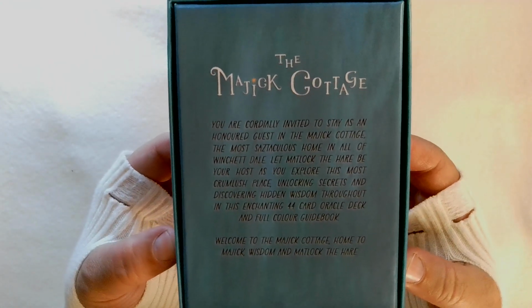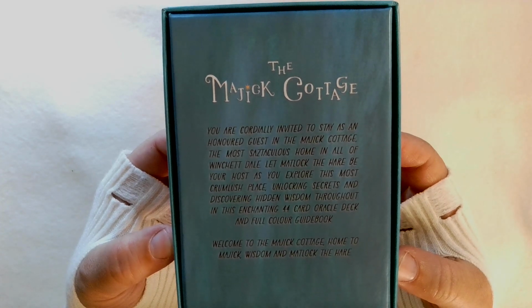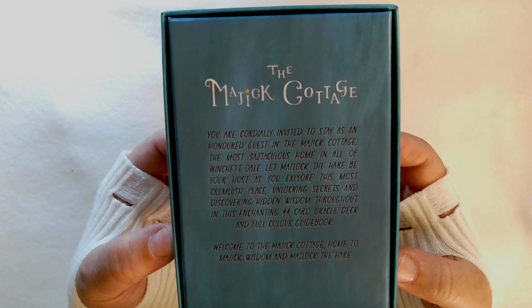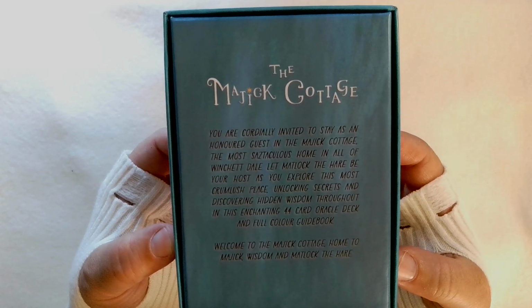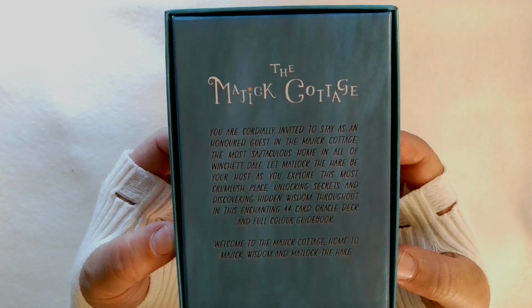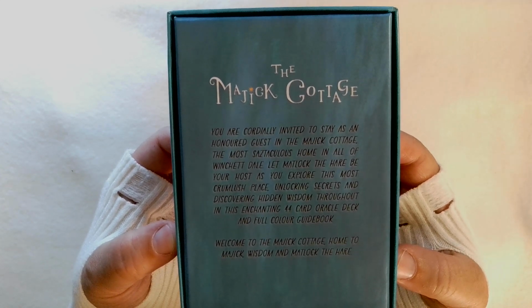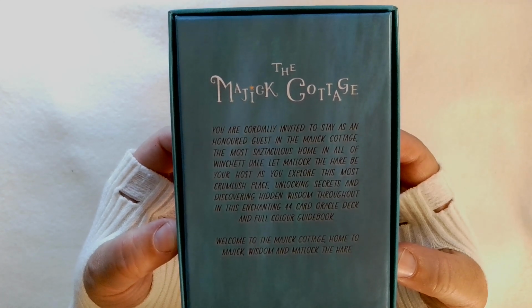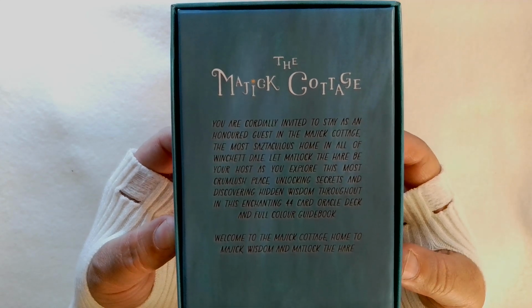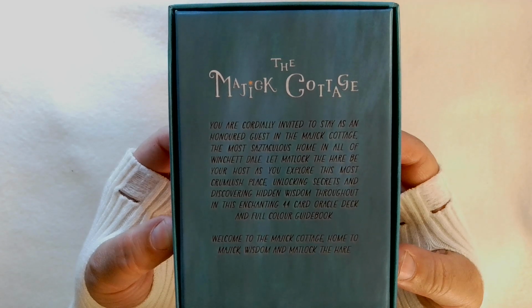And on the back, you are cordially invited to stay as an honored guest in the Majick Cottage, the most zataculous home in all of Winchett Dale. Let Matlock the hare be your host as you explore this most crumlish place, unlocking secrets and discovering hidden wisdom throughout this enchanting 44-card oracle deck and full-color guidebook. Welcome to the Majick Cottage, home to magic, wisdom, and Matlock the hare.